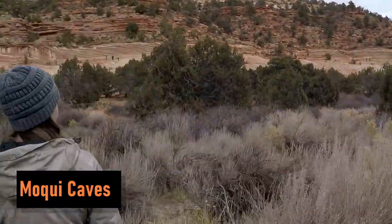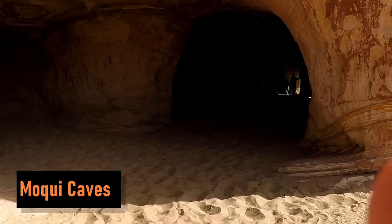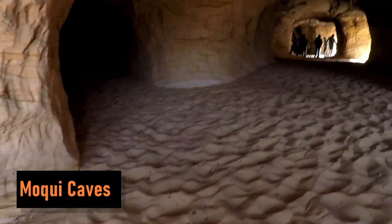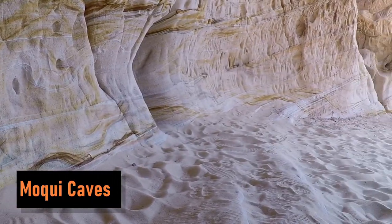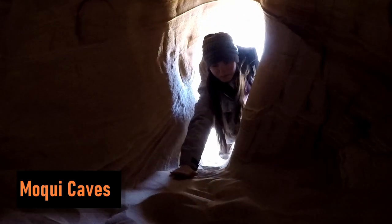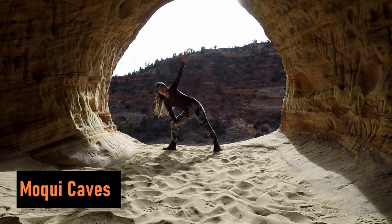So there are countless great hikes in Kanab, Utah, but there are a few that really stood out to us. There's two shorter hikes that I definitely recommend, which is the McCoy Caves right on Highway 89, and Belly of the Dragon, which is also right on Highway 89, right before you hit the Mount Carmel Junction.